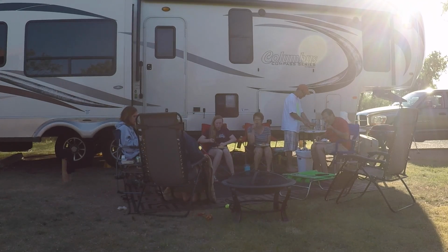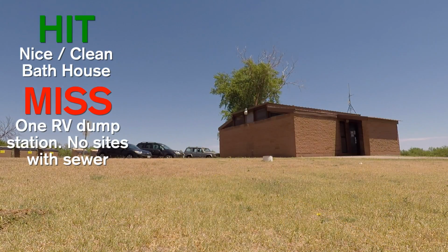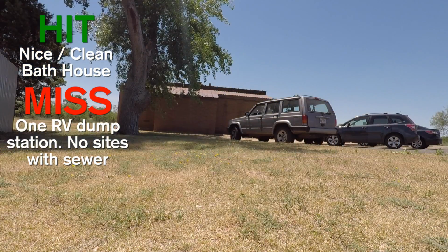It's $22 a night. I'm assuming that's for a 50 amp. Is that correct? Yes. So it'd be less for a 30 amp. 18 for a 30 amp hookup. There is a dump station and a bathhouse. The bathhouse is okay. So if you don't want to use your restroom to take showers and waste all your water in your holding tanks, you might consider the bathhouse.